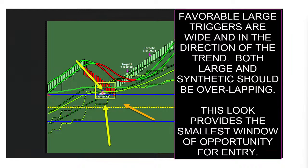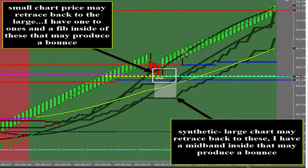When they overlap, when they're one on top of the other, when they look like 2 snakes riding piggyback, this is what we call favorable large triggers, because we've taken 2 correction points, one from the small chart and one from the large chart, and they are running one on top of the other to create one place where I expect these price bars to return. And then when we put a line inside of there, fibs, mid-bands, yellow 1-to-1s, we give the market something to bounce off of. So I expect price to come back to the large triggers.